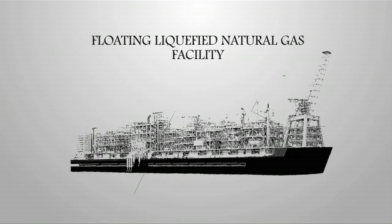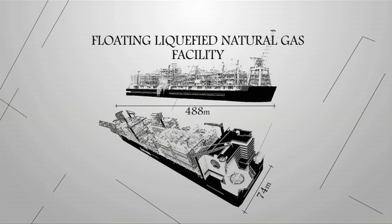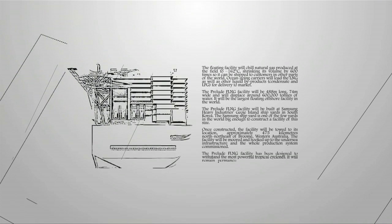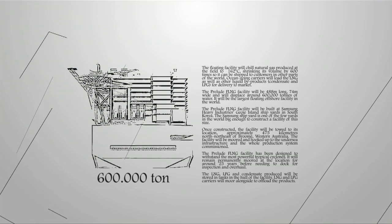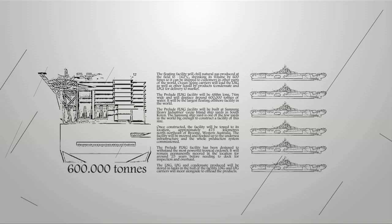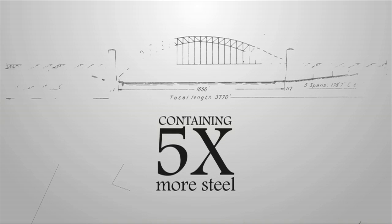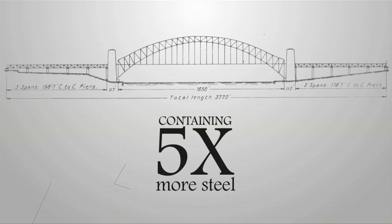The FLNG facility will be 488 metres long and 74 metres wide, and when fully loaded will weigh around 600,000 tonnes, roughly 6 times the weight of the largest aircraft carrier and containing 5 times more steel than was used to build the Sydney Harbour Bridge.